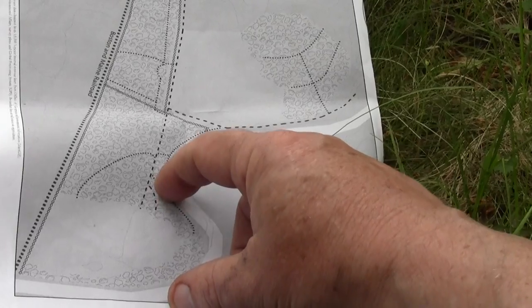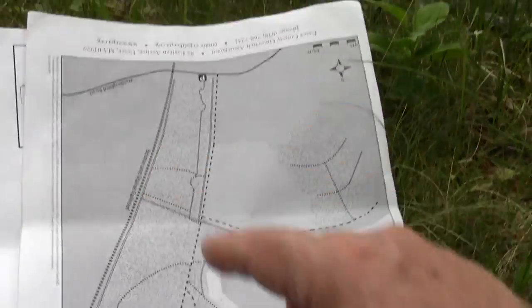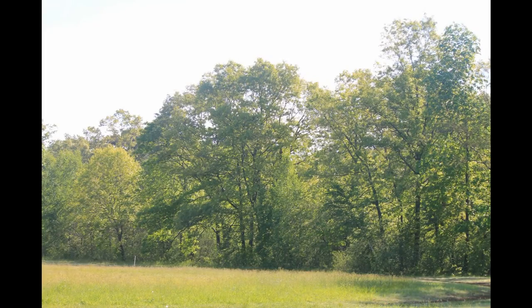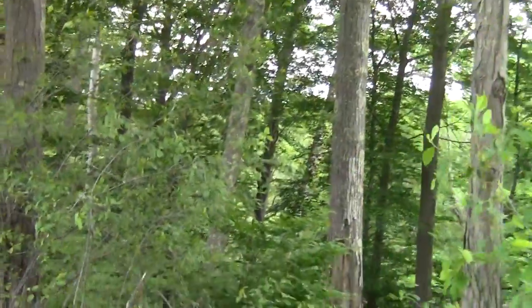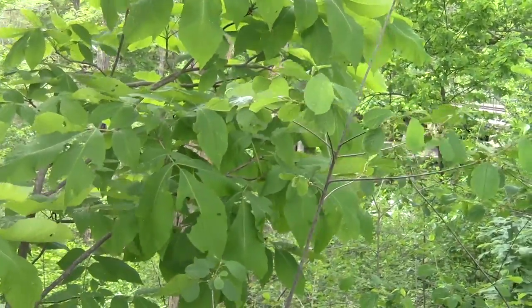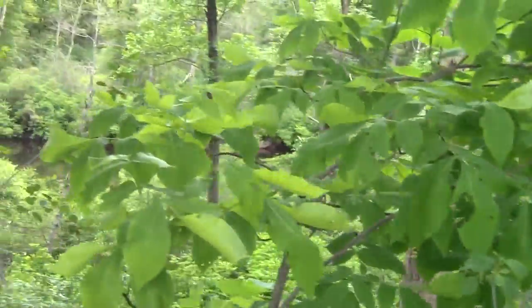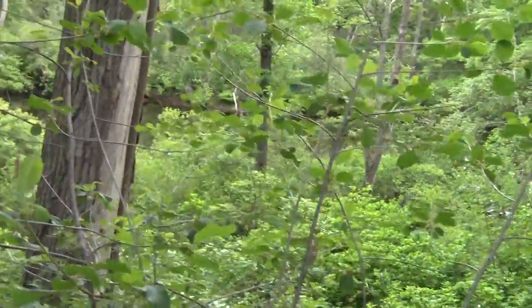Take a look at the terracing along the Ipswich River this way before heading that way and off to Appleton. This is a very lively wetland that follows the Ipswich River. There it is, in all its splendor. And there's the old railroad bridge. Ooh, the trees.